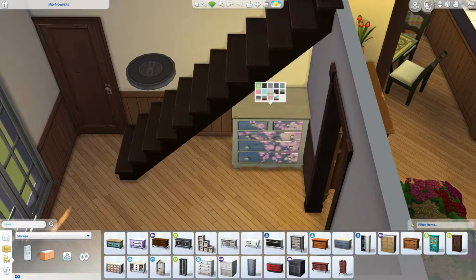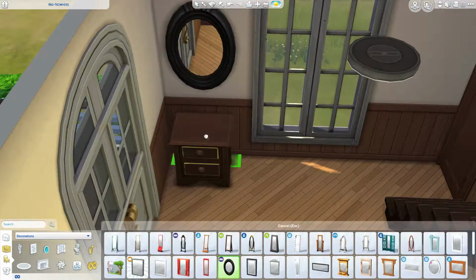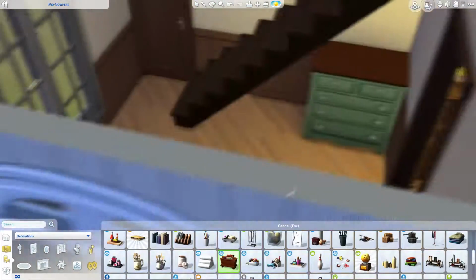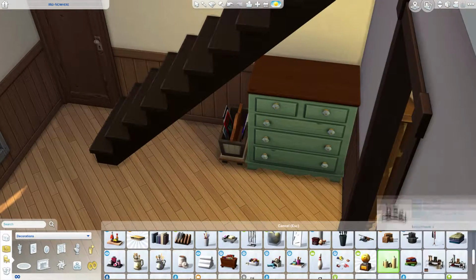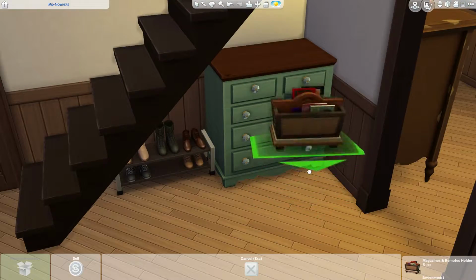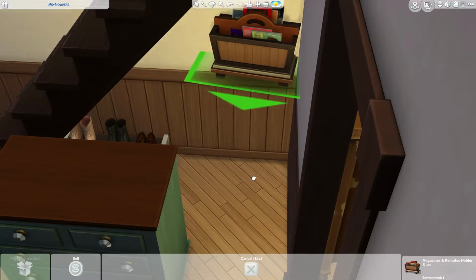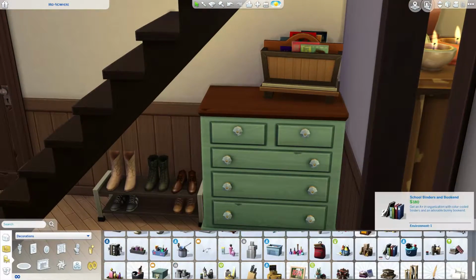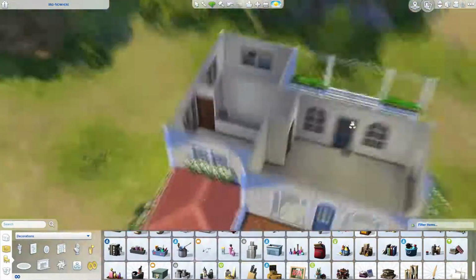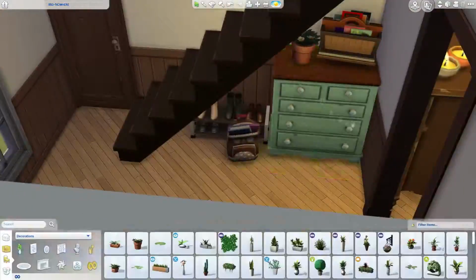I forgot to give that staircase a railing. Staircase? A railing? Is that how you say it? I don't know. So you're gonna have to put that in yourselves, but I'm sorry about that. Also, I hope it functions with that stuff underneath, but it should be fine. Actually, I'm pretty sure it is fine. Anyways, we're just cluttering it up a little bit because I like clutter, you guys know that. And then we're gonna move on to upstairs soon, I think.